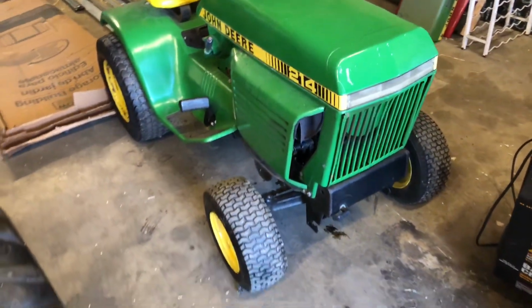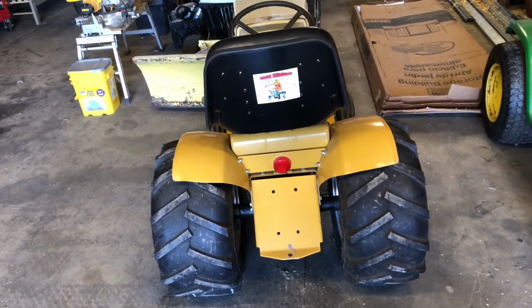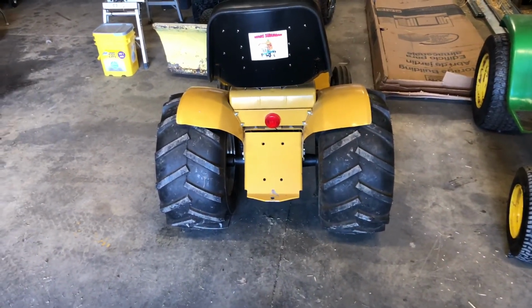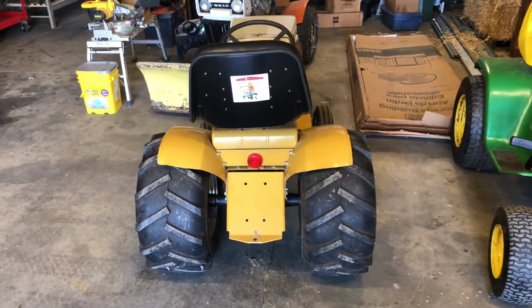Man, that thing's getting hot. That is just bad. And then there's the old SS16. I like the look of the narrower stance that it has now. I kind of like that. Seems like it's a little bit out on that side. Maybe the spacers. I don't know.